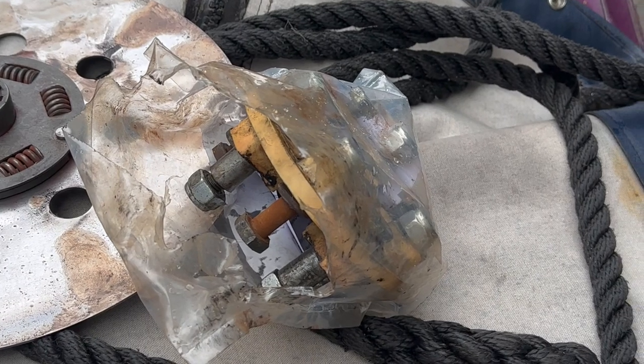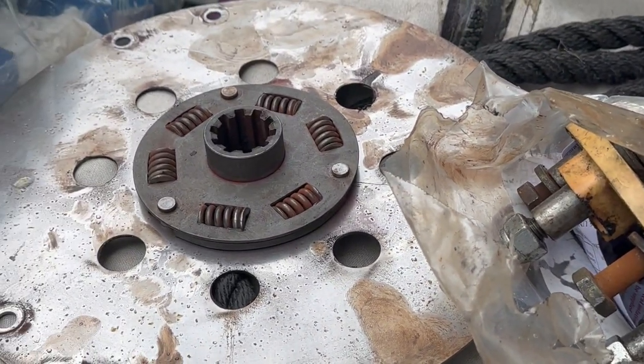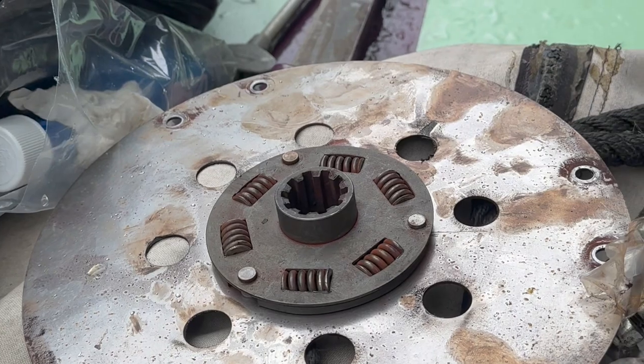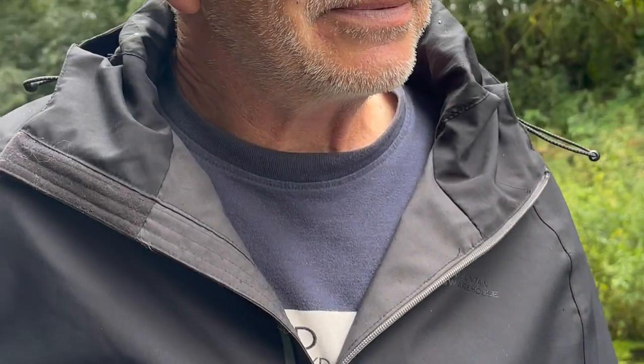Here you can see on the right the old flexible coupling, which was on its last legs, pretty sad looking. And also the standard duty drive plate, which has wear in the springs. That would have explained the chattering. And listen to it now. It is very quiet, very smooth, lovely. Made all the difference. Thumbs up to PB Mechanical Services. Fantastic job, guys. Thanks, Adam and Brian.